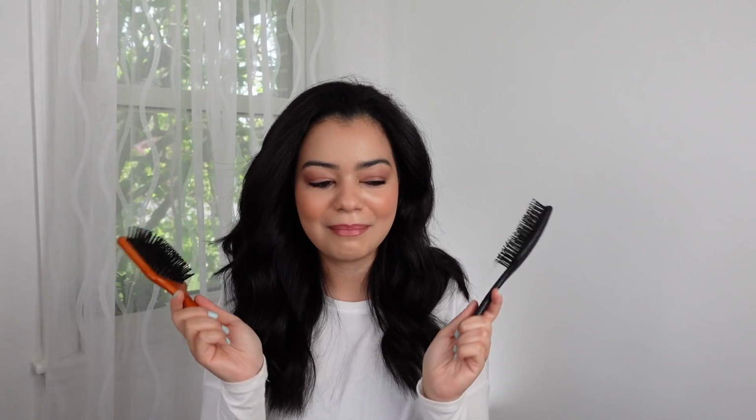Am I the only one? I know I'm not the only one who thinks this way. So wet hairbrush, dry hairbrush. What do you guys think? Should I pack both of them? I feel like I might end up doing that. So yeah, let me know in the comments down below.